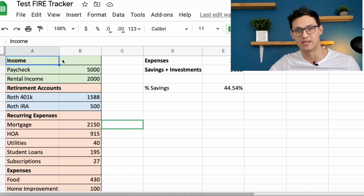This means that every dollar that I have going into my account, either through my paycheck or through my rental income, is assigned to either an expense or a savings account that it's going to go to after the fact. This is called zero-based budgeting, and it's a really useful way to make sure that you have complete control over your money. Using this, we can also calculate exactly how much of my money goes to savings versus expenses.